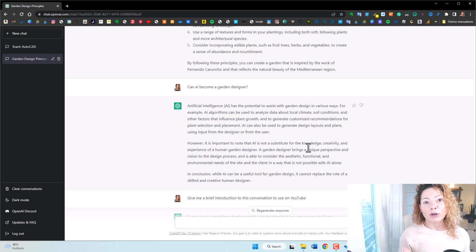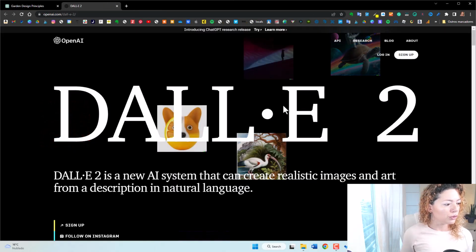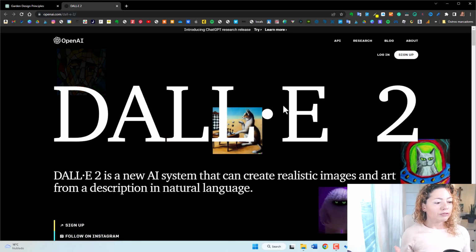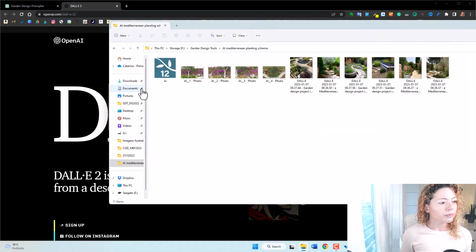And I'm just talking about garden design and landscaping, but this is for any sector, because another platform they have on the OpenAI website is called DALL-E. And I'm just going to show you. DALL-E is a new AI system that creates realistic images and art from a description in natural language. So I'm just going to quickly share with you.